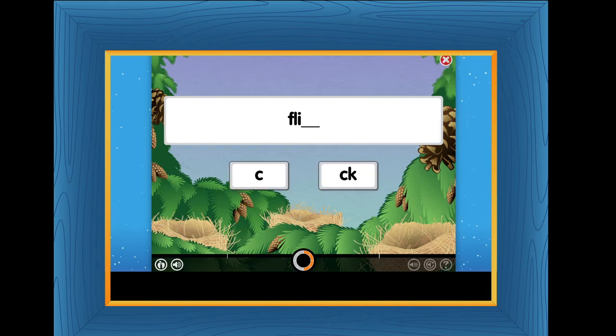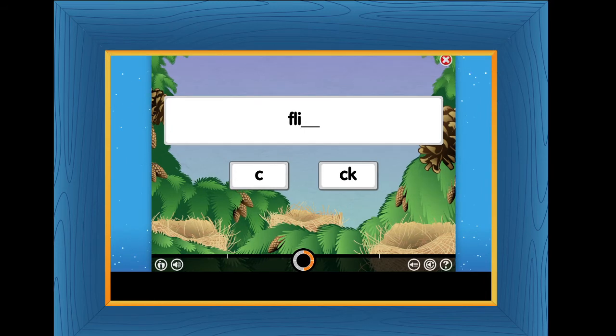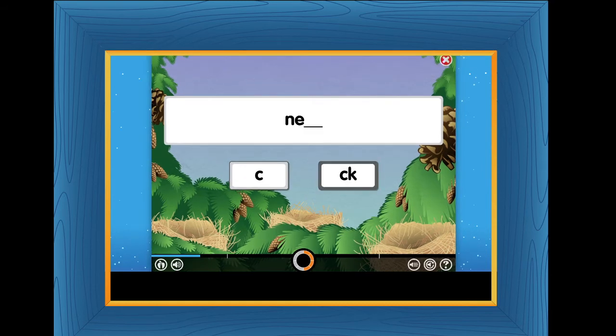Listen to the word. Choose the ending to spell the word. Flick. Neck. Dunk. Listen again. The word is dunk. The final sound k does not come right after a short vowel sound. The spelling rule does not apply.